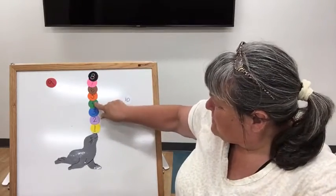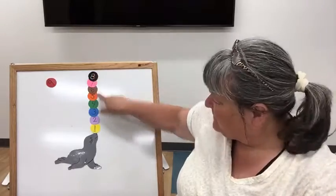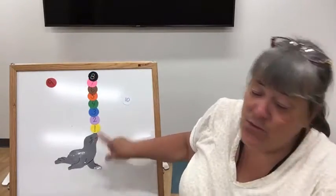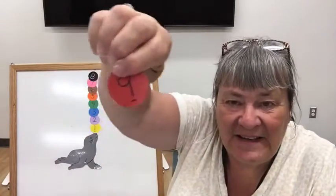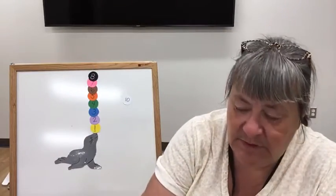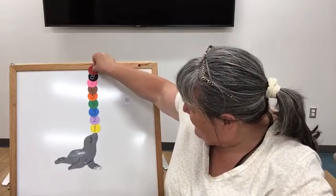1, 2, 3, 4, 5, 6, 7, 8. It is black. Sammy, you're doing great. The red ball is the next one. It is number, let me hold it up there so you can see it. Tell me that number. Yes, 9. The red ball is number 9.